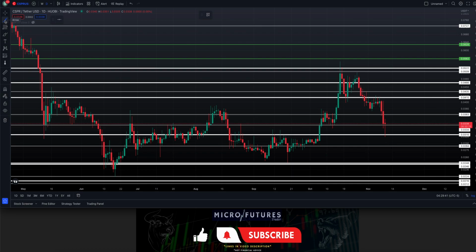Bitcoin, XRP, many other projects really got hit quite hard yesterday. Pretty incredible to watch these projects be down those huge percentages. It looks like yesterday for Casper, it was a 9% to the downside. And today is trying to get back into the green.